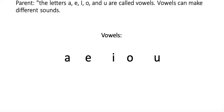To phonics. Let's get our bodies ready to learn. Make sure you're sitting in a chair, your eyes are looking at the screen, and your ears are listening.